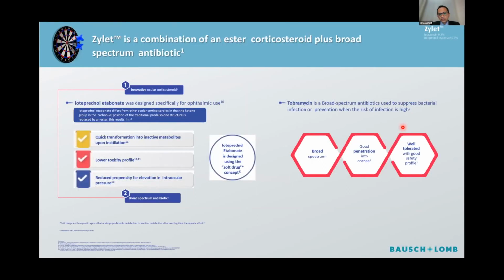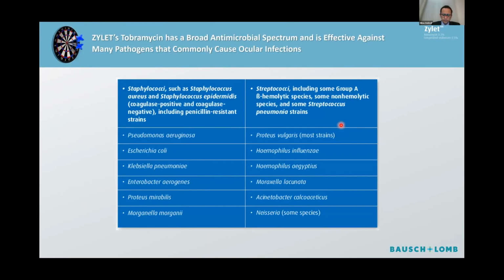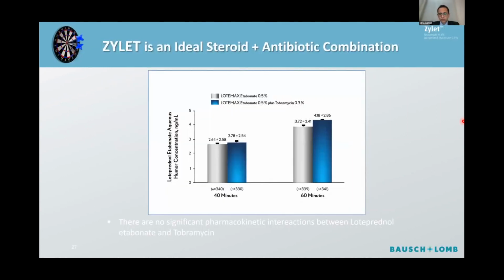The second component of Xylit is tobramycin, which is a broad-spectrum antibiotic used to suppress bacterial infections or to prevent bacterial infections when there is a risk of infection. Tobramycin is known to have a broad spectrum of action against a wide range of ocular pathogens. Most of the common ocular pathogens are covered by tobramycin.